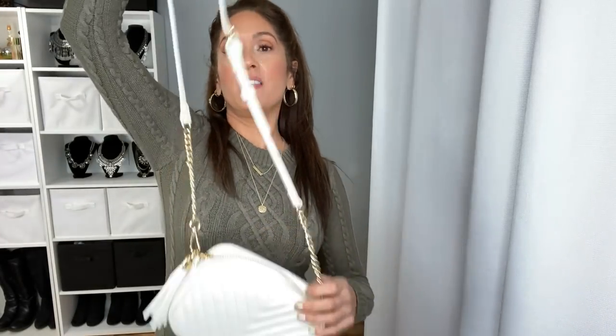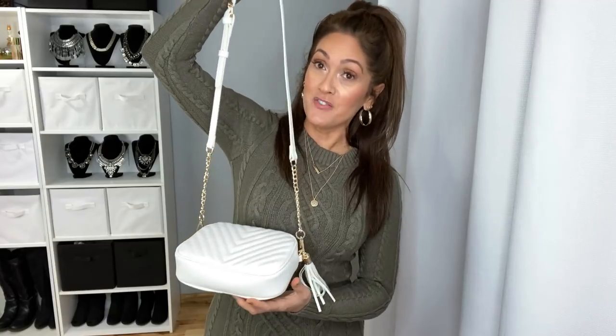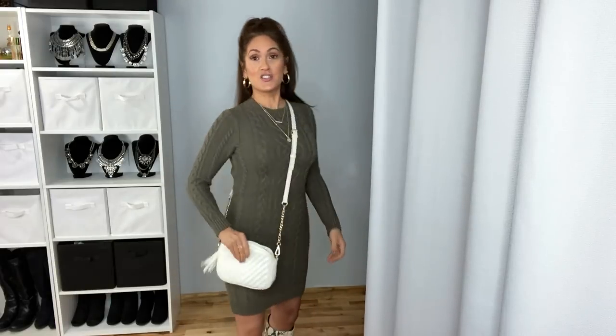Then I got this bag on Amazon. It is literally a dupe for the Michael Kors. These are so cute. They come in so many different colors, and I'm definitely going to be purchasing more. I could not believe when I bought this how good the quality is. Super cute.